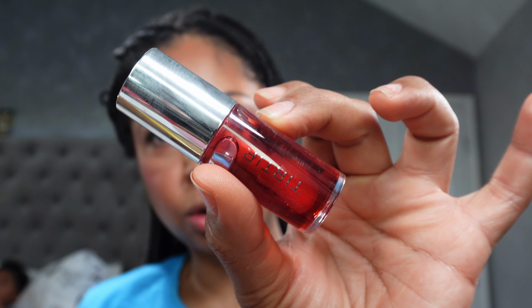So Rosy is the one that came with the mini foundation that I purchased. And that's what it looks like. So let's give this a whirl. I'm not gonna do any liner.